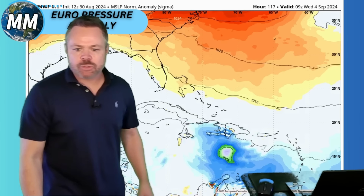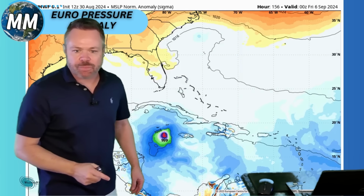We'll start off with the European model, deterministic, okay? It does try and develop a very weak area kind of south of Puerto Rico towards Hispaniola, but nothing really truly beginning to wrap up until kind of just south of Haiti, okay?